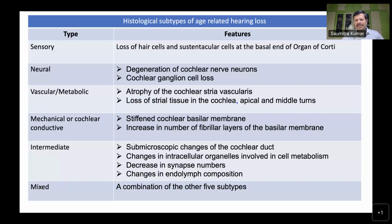So what happens here is there are submicroscopic changes of the cochlear duct. There are changes in the intracellular organelles which are involved in cell metabolism. There is a decrease in the synapse number. This is also called synaptopathy. That is the neural component; the cochlear ganglions are okay. The cochlear nerve neurons are all right. But in the ganglions at the nerve junctions, there is some problem. There is loss of neurotransmitters, mostly the glutamate neurotransmitters.